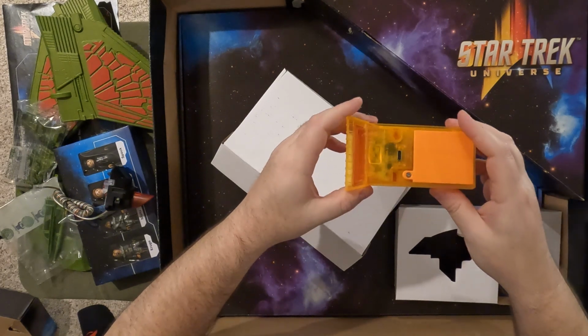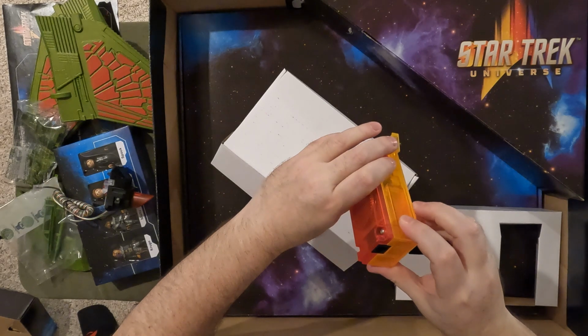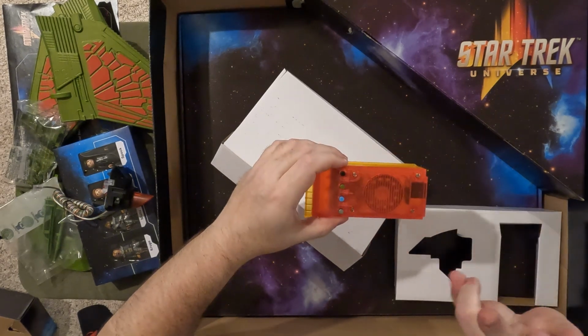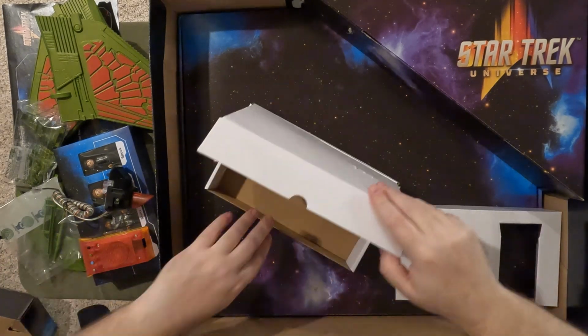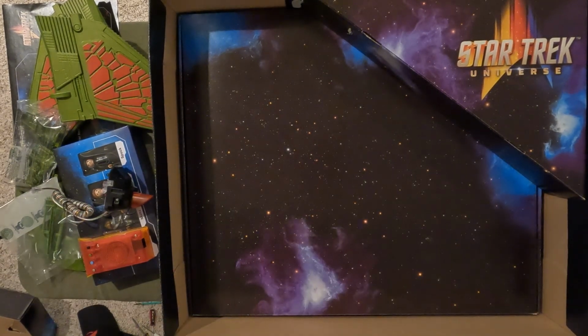So we'll just do a direct connect whenever we get to that point. And then you got 4 buttons back here to push. The Enterprise only has 3. Ooh. That's the end of that box. And the end of that.